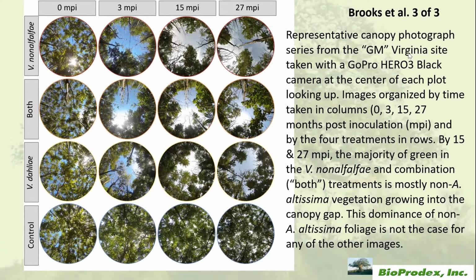As you can see, as time progressed, during the nearly 2-year period, the nonalfalfae-inoculated plants started losing their leaves and started to die. When both fungi were used, there were some similar results, but I won't call it an exceptionally synergistic reaction between the two fungi. And Verticillium dahliae alone did not provide that great of a control. These are control plants. Next slide.